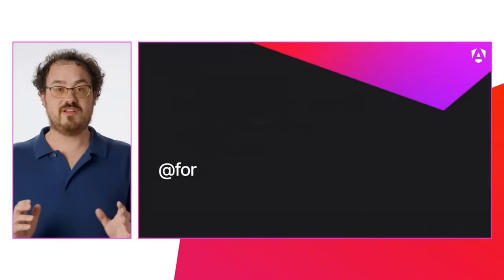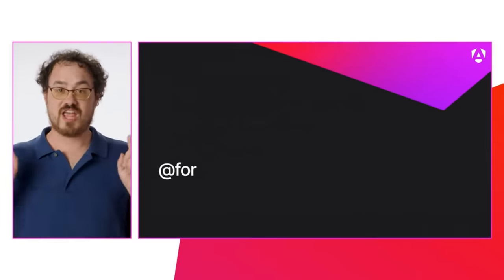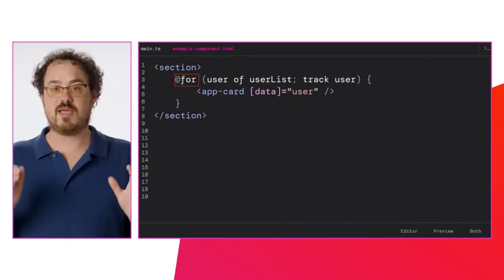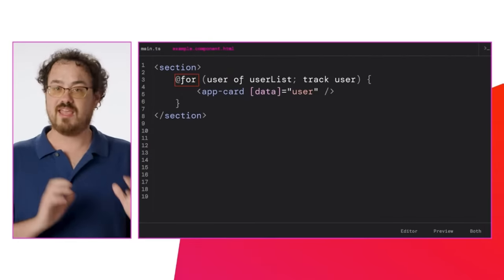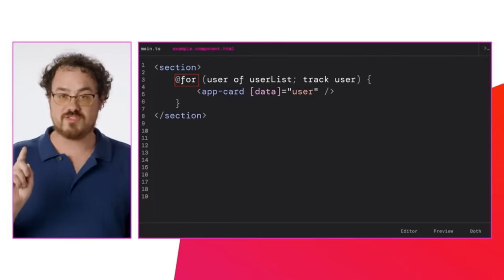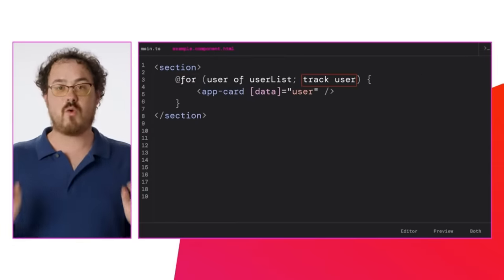We've also included new for loop syntax. Check this out. The @for looks very similar to a TypeScript for loop. We're maintaining similar syntax for your iterables, but we're adding an important performance change. Track is now required.